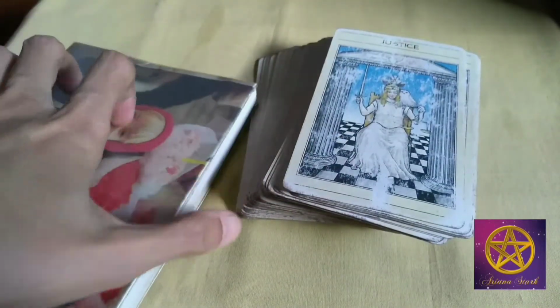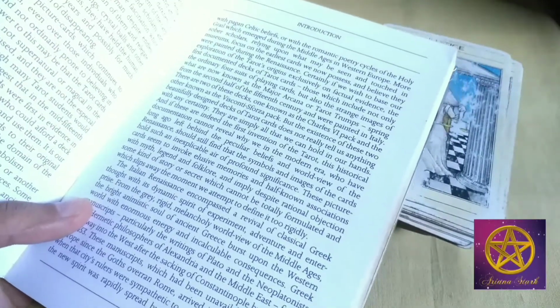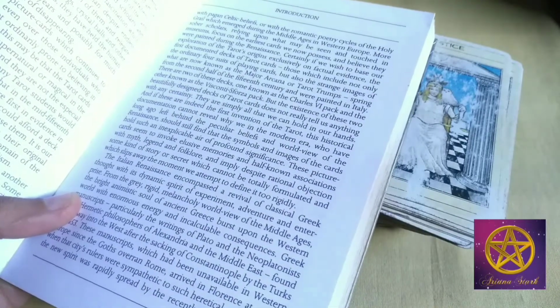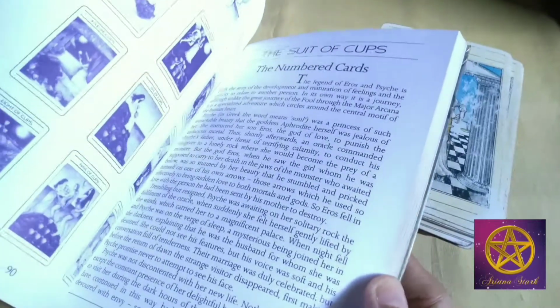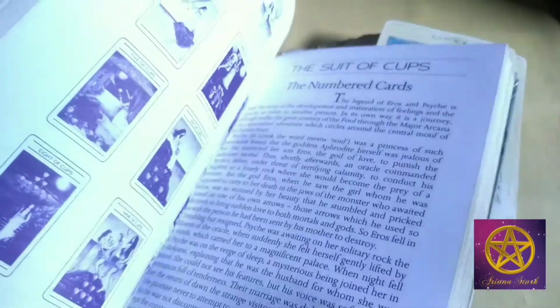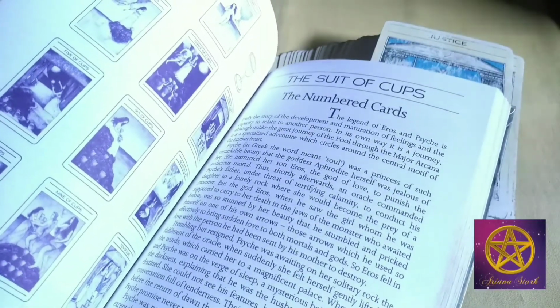In the initial pages, I think you can get a brief outline of the origin of tarot. In one of these pages, there's also a discussion about the word myth, whether these stories that the reader reads are true or untrue. The major arcana have been dealt with. The Sun card has opened up. Then there's the Suit of Cups, the Suit of Wands. You can go through this book.